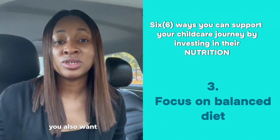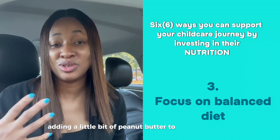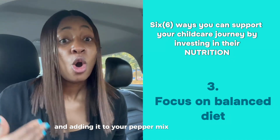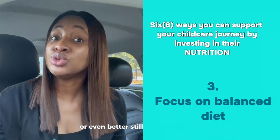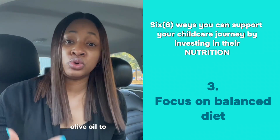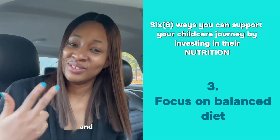Another thing that you also want to consider is your fat. Now, it might sound goofy, but sometimes adding a little bit of peanut butter to your pepper mix, or grinding groundnut and adding it to your pepper mix, or even adding coconut milk to your pepper mix and now turning that into coconut jollof rice, or even better still, using butter to cook the rice, right? Olive oil to cook the rice to amplify the amount of fat. So that way you have a carbohydrate, you have a protein, and you have a fat.